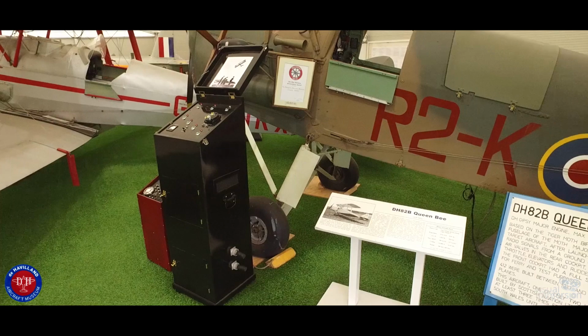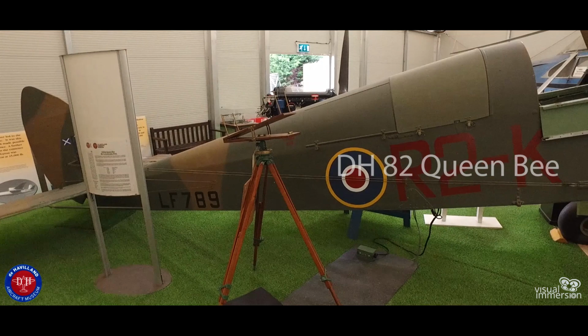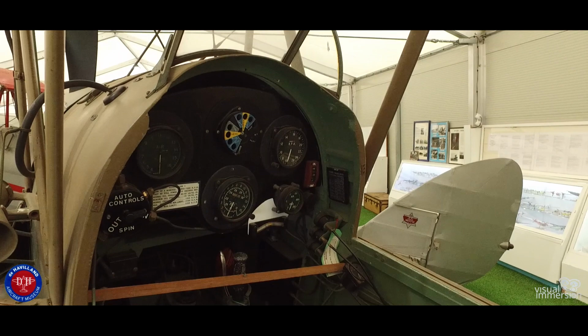The Sir Geoffrey de Havilland hangar is where we keep our smaller aircraft, and also the older ones. Here, you can get an idea of what flying was like in the days of open cockpits and fabric-covered wings, as well as the earliest days of the jet fighter.